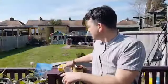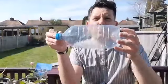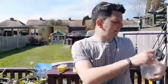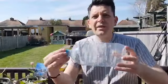Again, really easy. This is quite a big bird feeder we're going to make, but at the moment this is the only bottle I could find in my recycling. Either a water bottle or a squash bottle like this. Let's just take the water out of there. This is what we're going to use to make our bird feeders.